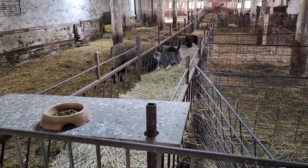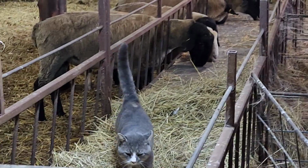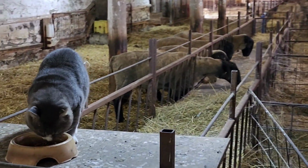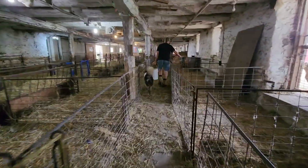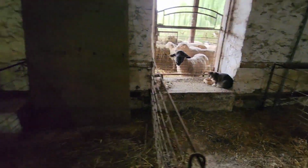However, enough of the silence. Let's get to work and get in the barns where I know there's always a lot of noise. Start the day. We've got this group fed. Tommy's fed too. Scotty's fed.